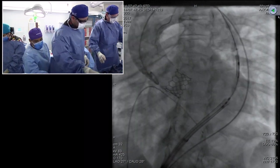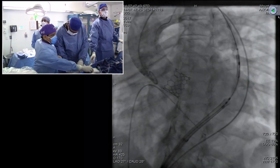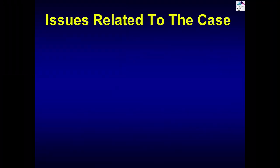And meanwhile we go to our point presentation. Very good. This is great. This is excellent. We continue with the groin closure a little bit while Dr. Sharma will talk to us about issues related to this case and teaching points.